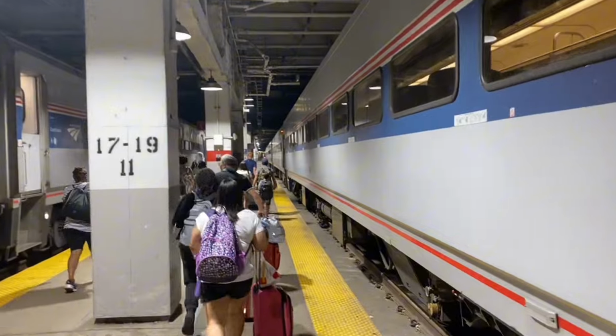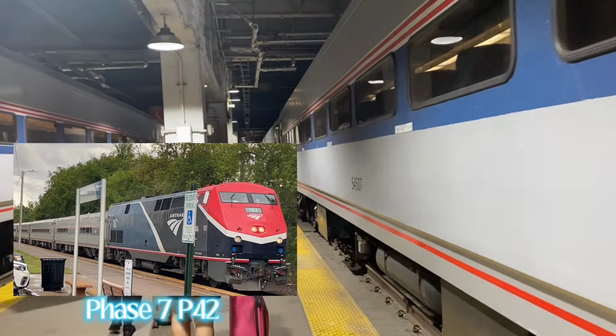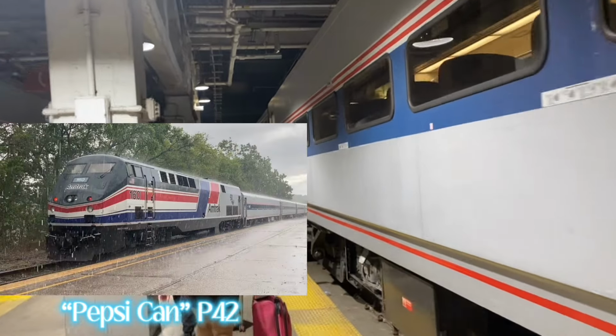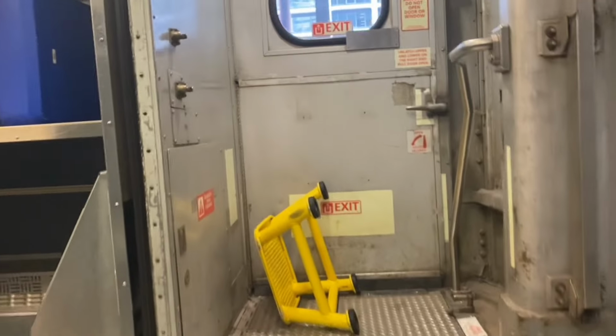Both P-42s in this consist are no ordinary locomotives. Our head end up front is newly painted in Phase 7, and the trailer in the rear is in Pepsi can livery for Amtrak's 50th anniversary. Once on board, it's open seating, where you can choose your seat in whatever car you want.